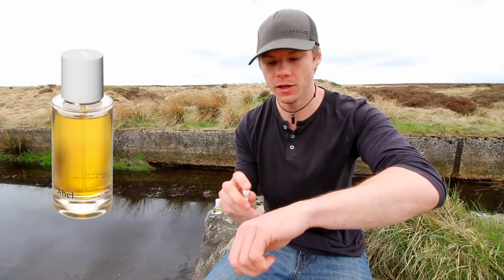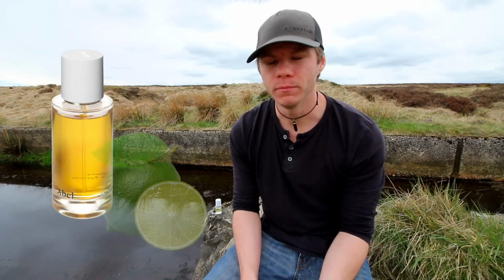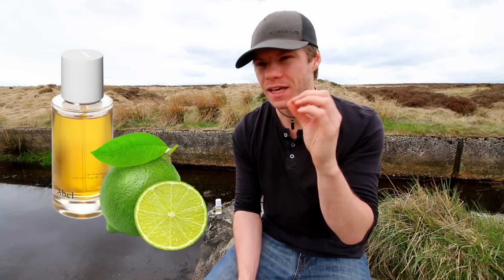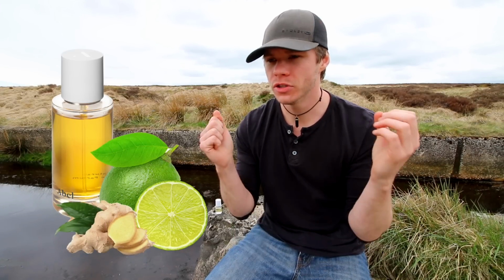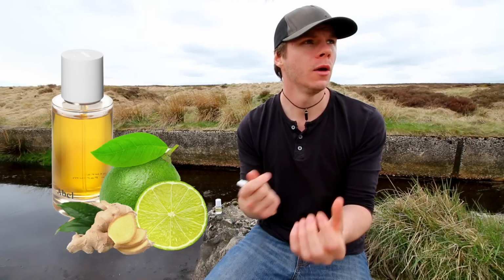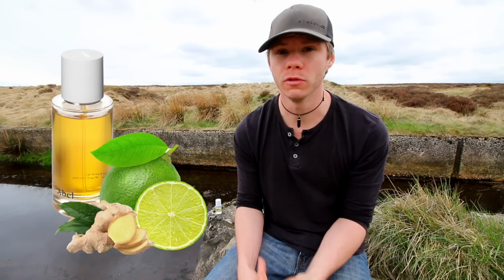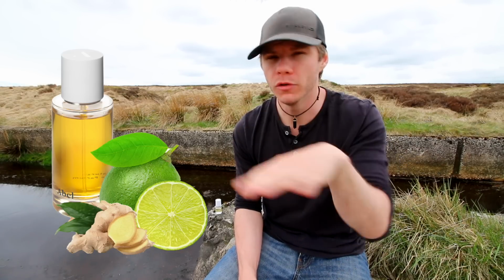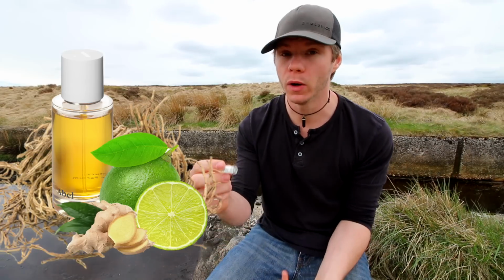So in the opening you get this amazing note of lime, but it's super zingy and refreshing, and it's just so perfect for the heat. There's just a hint of a little bit of ginger, and there's a little bit of mint as well, but this refreshing lime makes it feel almost like a fizzy tonic. Like, it's just super refreshing and zingy. It's really good in the sunshine.